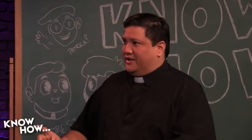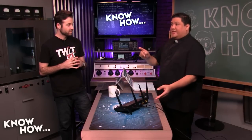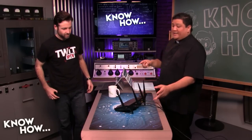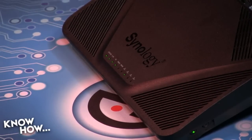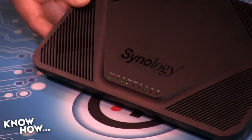This week, we're all practical. We're going to set up one. Specifically, remember at the end of last week's episode, we took a look at the Synology. This is the RT2600AC. This is the new version, the new hotness. She's so pretty.